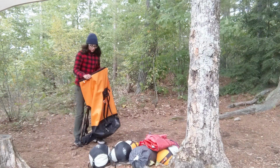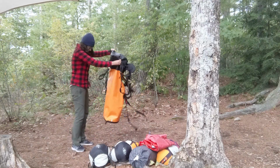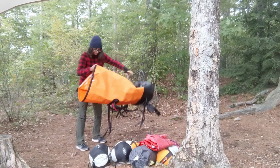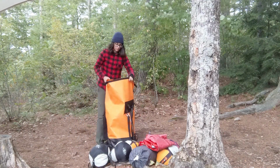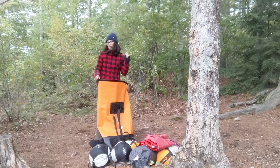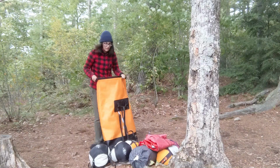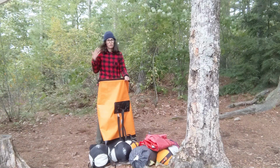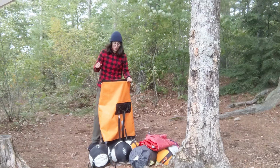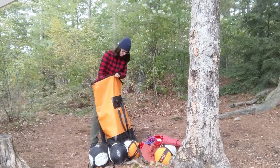Alright, so we're going to pack up this canoe pack here. Well, firstly, dump it out. Cool. So this is what I get to carry. Matt carries the bear barrel, the food barrel, and the canoe. I've done a couple portages, but I'm not able to also carry a pack. I'm working on it. So I get the joy of carrying all of this stuff.